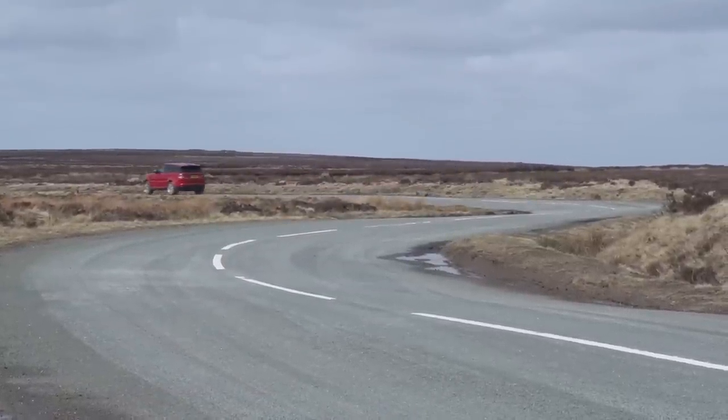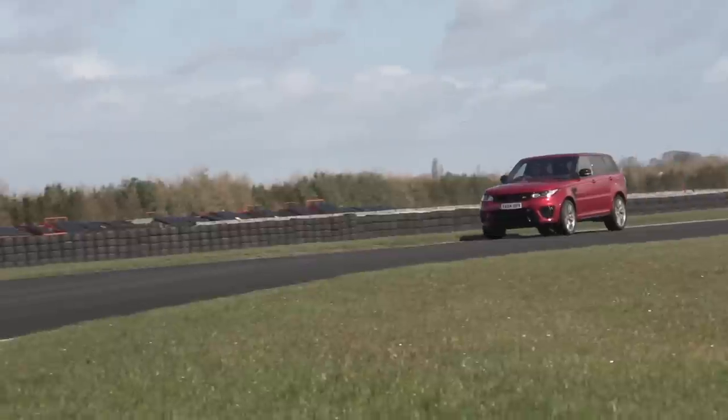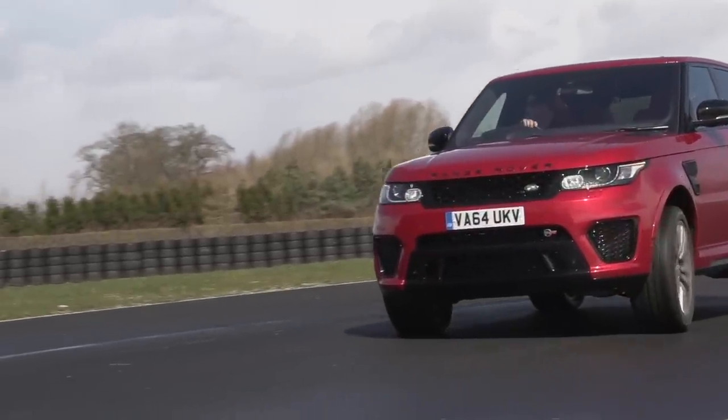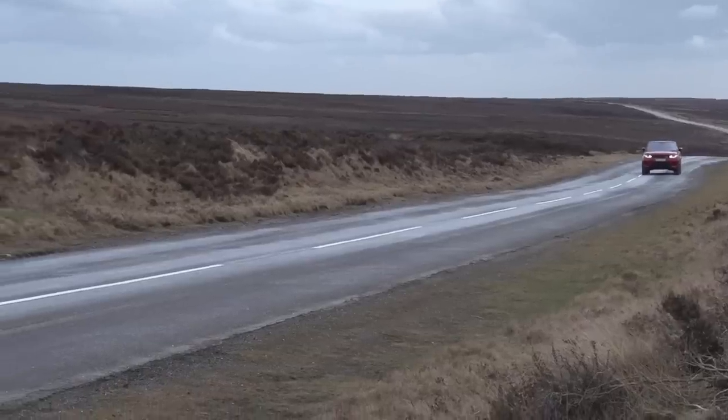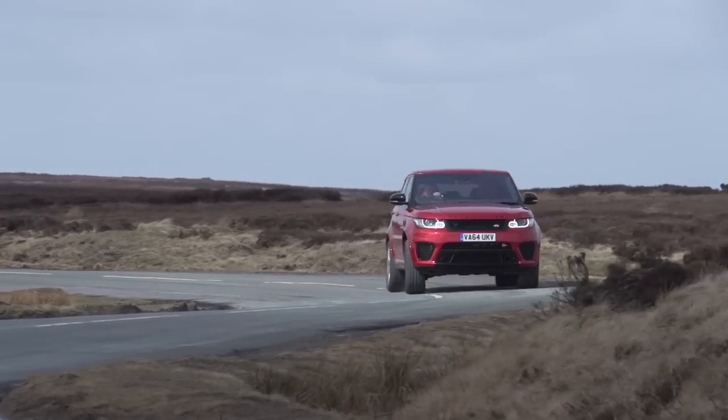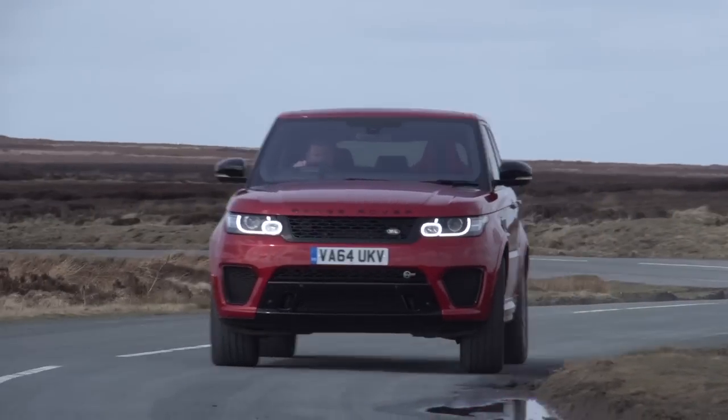We claim it to be the fastest Land Rover SUV ever, the most powerful Land Rover ever. It was very compelling around the Nürburgring for 8 minutes 14 seconds, which was fairly rapid. That's since, I think, been surpassed by another manufacturer. But it's certainly, without a shadow of a doubt, a very, very fast Land Rover product and the fastest, most powerful we've ever delivered. And that's important. As I say, we're just pushing the boundaries of everything that we do.